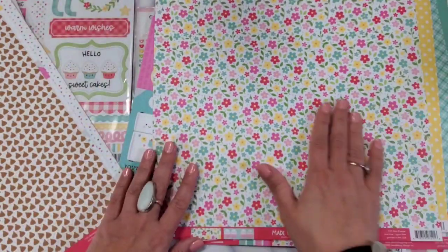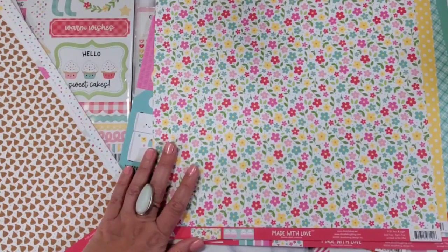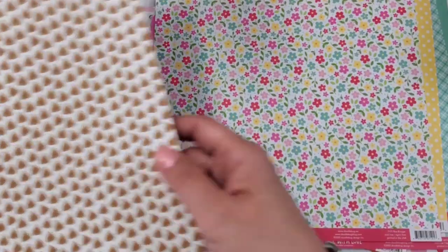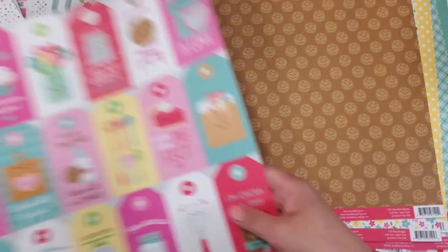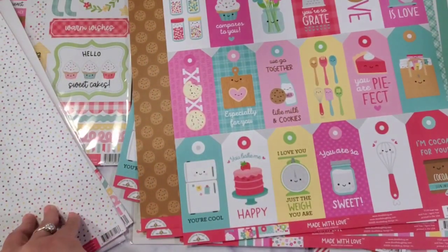Isn't that gorgeous? This would make an absolutely gorgeous cookbook, like a recipe book. That would be such a cute print in the front. And we got some kisses, absolutely darling, and the cookies in the back. And the cookies in the back have different faces to them. And then we already looked at the tag paper, so that's beautiful. And I love the colors of this collection. They have like teal and brown and like raspberry pink, yellow.